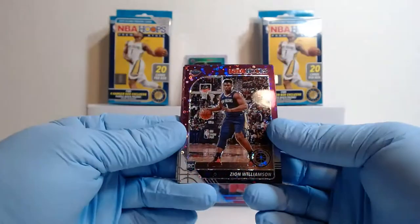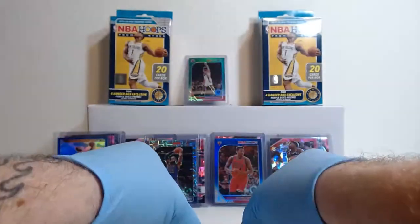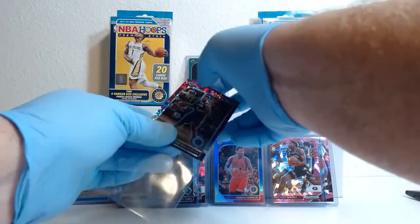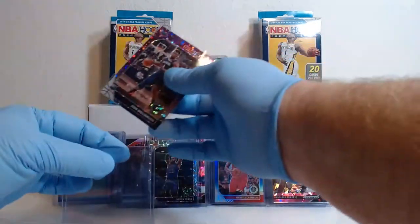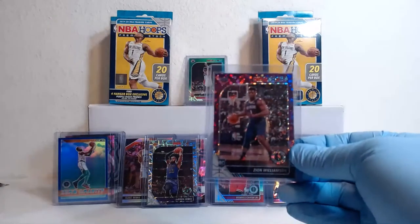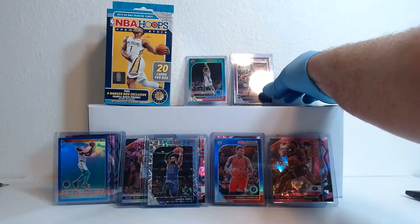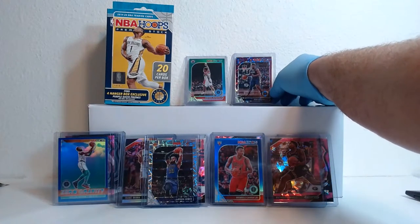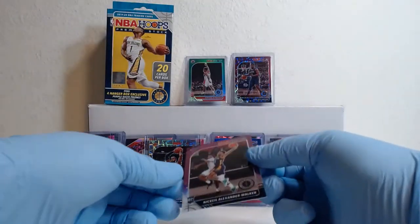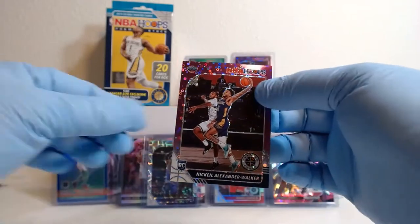Oh, baby. Here we go. Zion Williamson, purple disco to the Pelicans. Boom, baby. That is a sick card. Nice hit for the Pelicans. And it's just going to keep going, it looks like, for the Pelicans after this card. Now we're talking. Zion Williamson. And the next card, looks like it's going to be some rookies. I love it when they do a run of rookies in the Prizms. There's like three or four. Lonnie Walker to the Pelicans.